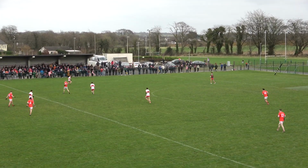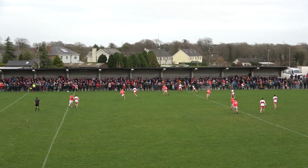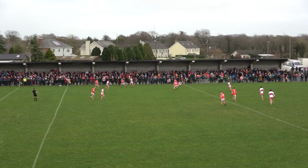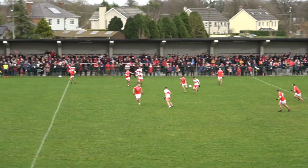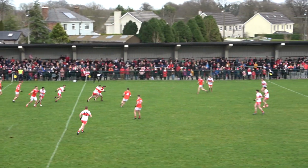So Michael O'Donnell comes out, works the ball over to the far side. Let's see what happens if the ball goes into the full forward line now. Jerry Dwan picking up danger man Dermot Murtagh. And a lovely challenge there from Kieran. There's Conor Quigley. Oh, sensational stuff from Quigley.